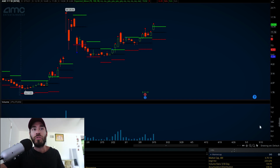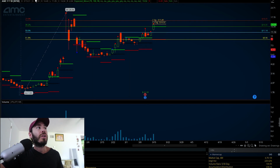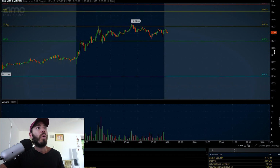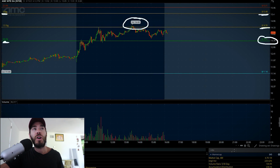And for that, I'll draw in some lines, as well as some Fibonacci's. Taking a look closer, you can see a 1.5 standard deviation was going to be around 14.35. We saw rejection right near that in today's tape. If AMC wants to get going this week, look for a 2 sigma at 15.48. Also worth noting, this 38% Fibonacci is actually our upper edge on the week.